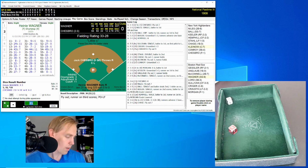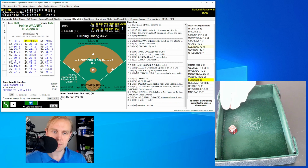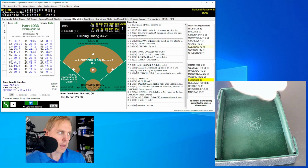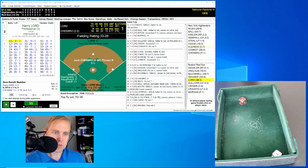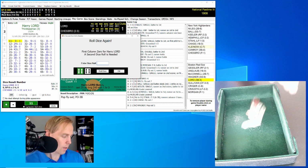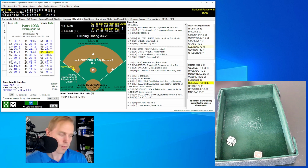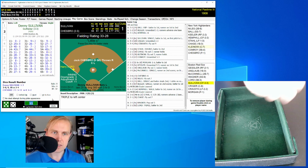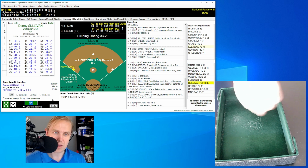Here's Heine Wagner for Boston. He rolls a 31 for a 9. Pop-up left side. Who wants it? It's going to be Conroy for the out, 1 away. Harry Lord comes up, and he rolls an 11 for a 0. And Harry's next roll is a 55 for a 2. That's a big triple over to left center field. Split Stahl and Hemphill, and he goes all the way around. That'll bring up Denny Sullivan, and I think the infield will concede the run by this point.